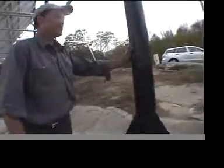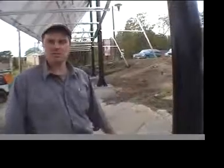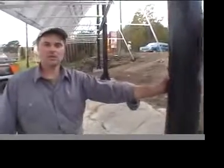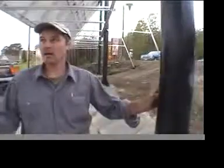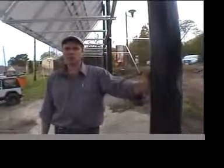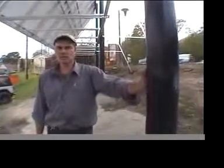The poles and brackets, all the steel work has been made here in Huntsville. Huntsville did all that work for us. All the aluminum is supplied by them as well, and we do all the cutting and drilling and everything to make the frames in-house ourselves. Obviously the panels and all of that are supplied components, but as much as possible is kept local and to Canadian content as possible.